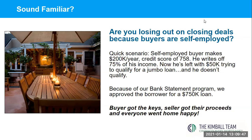But because of a bank statement loan, that can qualify. Basically, to give you an idea of how that works, we're not looking at tax returns. We're not looking at income. We're going to qualify the borrower off of their revenues or their deposits through either their business accounts or their personal accounts. I won't get into all the details, but basically you're just using the revenue versus what they claim on their tax returns.